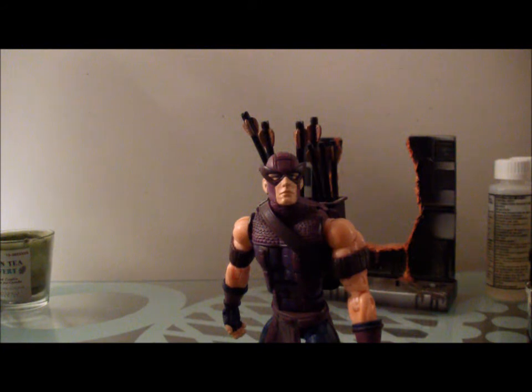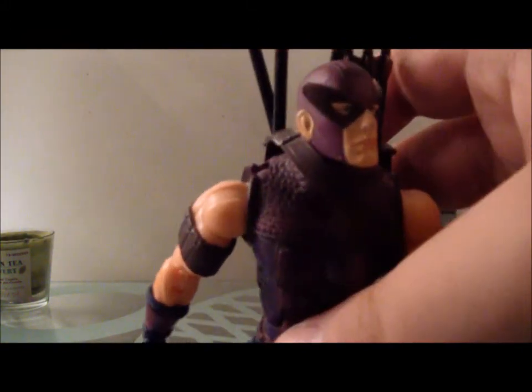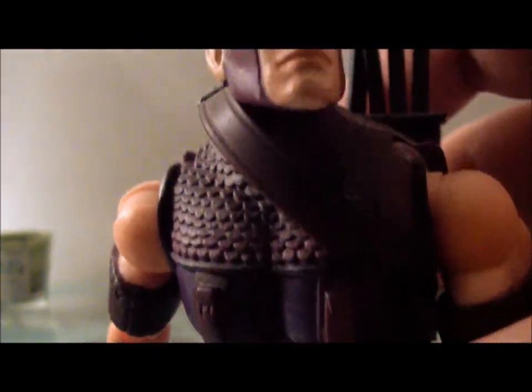I guess he's just essential for an Avengers collection. I can do lots of displays with him, and the detail of the figure is pretty nice. I have no complaints. His sculpting right here on his little chest, that's pretty cool. I like that. It's like the Series 8 Captain America, which is pretty cool.